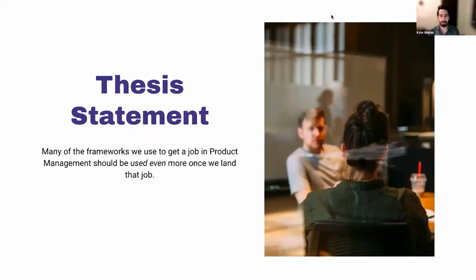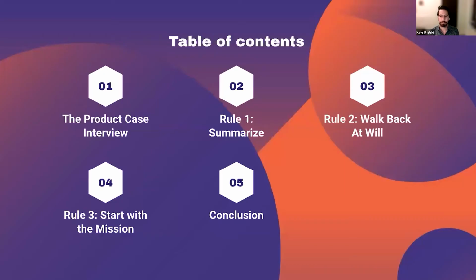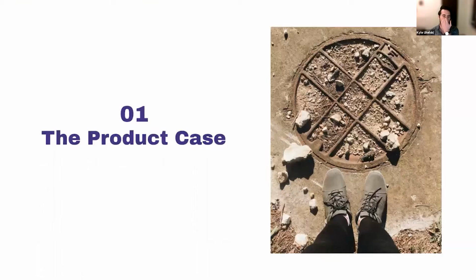All scripted. All right. So the thesis statement of the presentation is that many of the frameworks we use to get a job in product management should be used even more once we land that job. So the goal of this presentation is really to talk about some of the tools that I've used that have helped me be a more effective PM and hopefully can be helpful to you as well. So we'll start by talking a little bit about the product case interview in case some of you aren't familiar with it. And then we will go through these 3 rules and then conclude.